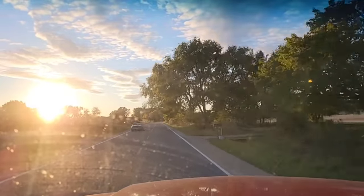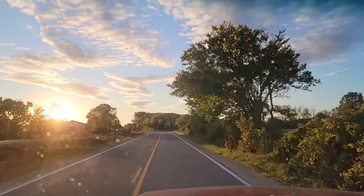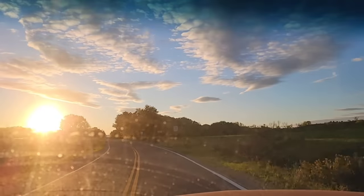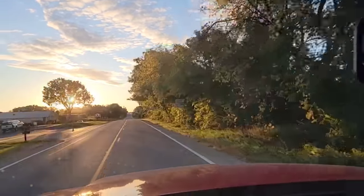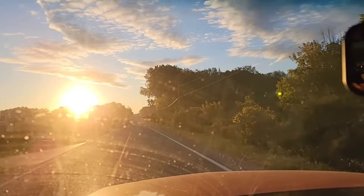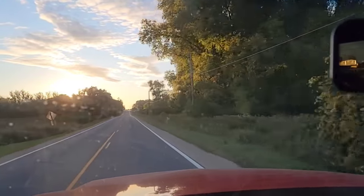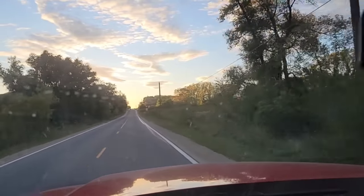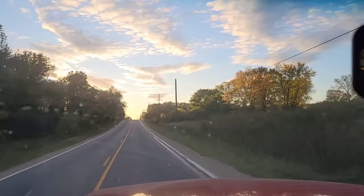All right, guys, it looks like we are getting to our destination and hopefully we can catch some sunlight. We are here in the back of the woods somewhere in Madison, Wisconsin, in the back roads. That sun is beaming. Yeah, guys, it's been a smooth ride. We're gonna see how this Chevy looks like. So, we're about to be pulling up here shortly. So, y'all stay tuned.